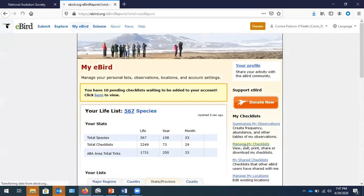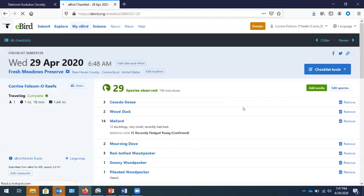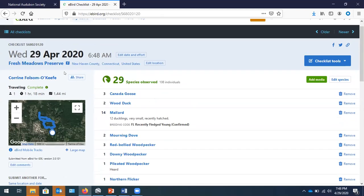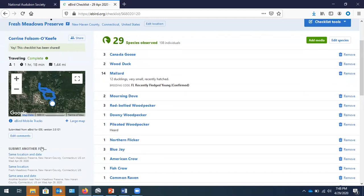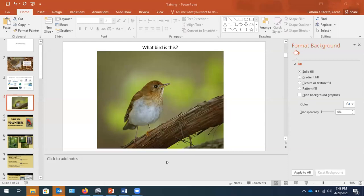I went bird watching this morning, and I submitted an eBird checklist for a place called Fresh Meadows Preserve. And when I was on that walk, I had a mallard that had 12 ducklings. And I indicated that I put a breeding code in there for recently fledged young. Not that they've fledged, they certainly aren't flying, but they have left the nest. And to share that checklist, let's see here. There is a little button here that says share. So I'm going to share it. And then I've also shared with the Bird Atlas a number of times. So CT Bird Atlas without any spaces. Share checklist. That's how you do it. Even I could do that. Nice. Good job, Eileen.